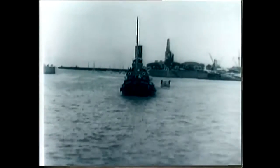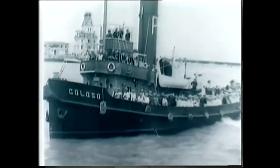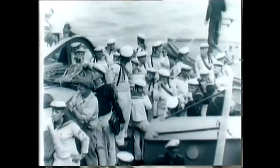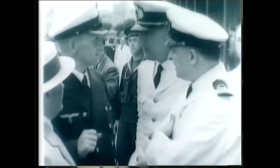Hitler's reply recommends neither. And so on the 18th of December, in front of watching crowds and the world's press, Graf Spee slips out of harbor and transfers her crew to a waiting German steamer. Within minutes, the night sky is lit up by flames as her magazines are blown up with thunderous explosions. 2 days after the scuttling of his ship, Captain Langsdorff commits suicide.